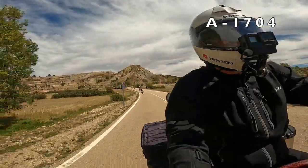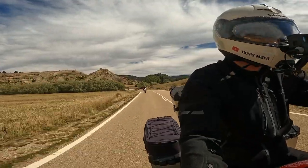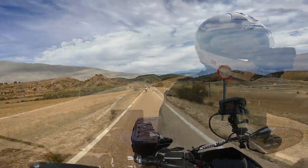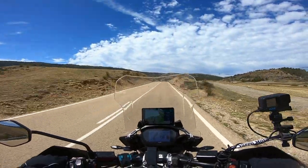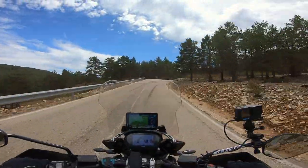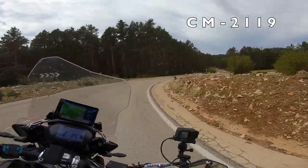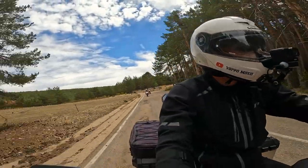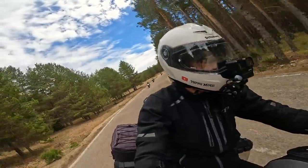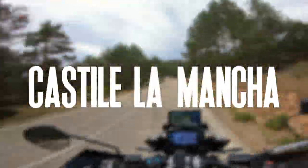Still on the A1704, 91 kilometres to our target. We've had some wonderful roads today. It's a pretty easy ride from Alcaniz to Cuenca. We're now on the CM2119. Winding our way down through the trees here. We must have gone into a different state or county as the road surfaces changed colour.